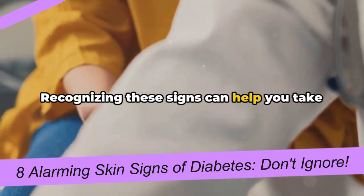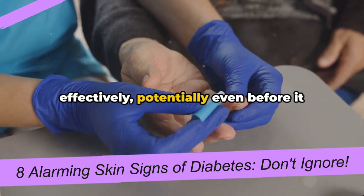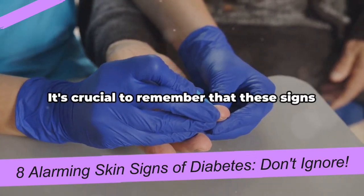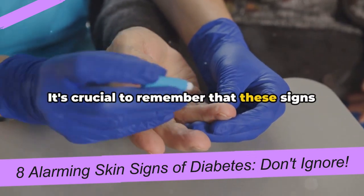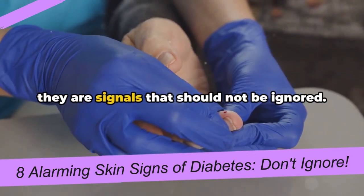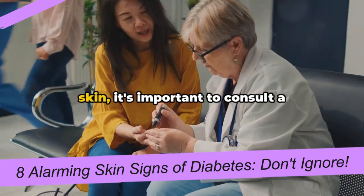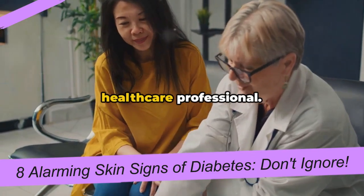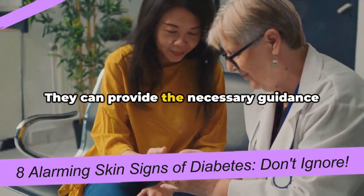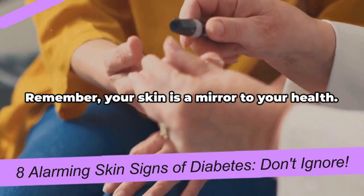Recognizing these signs can help you take early action and manage diabetes effectively, potentially even before it fully develops. It's crucial to remember that these signs are not definitive proof of diabetes, but they are signals that should not be ignored. If you notice any such changes in your skin, it's important to consult a healthcare professional. They can provide the necessary guidance and help you understand what your body is trying to tell you.